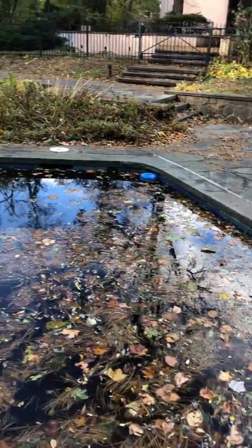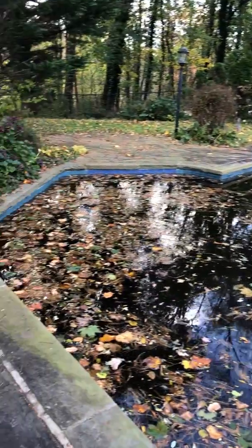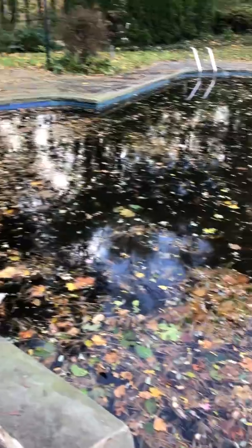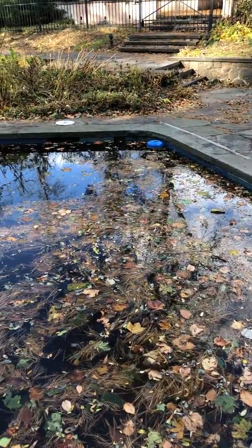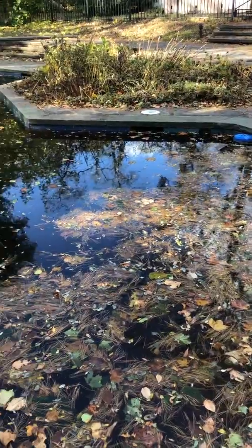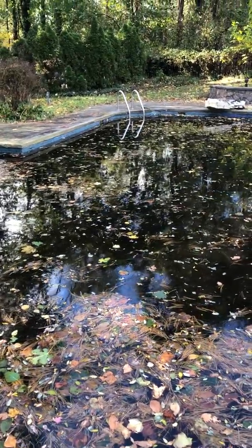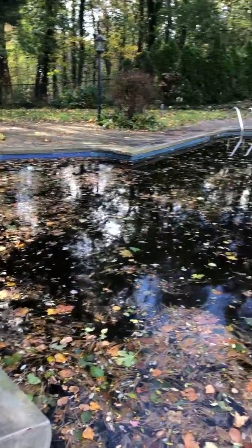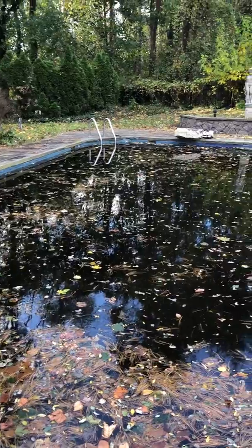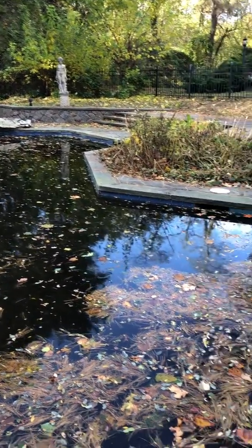The pool, we're also getting a bid. You probably can't tell from here, but it's not a vinyl liner, unfortunately. It's one of those Gunite pools where this pool's going to need a lot of restoration work to bring it back. We're waiting on that to come through. Should be through any day. So that'll be part of the bids that'll be submitted for this property.